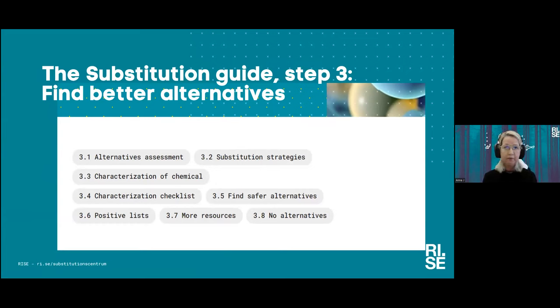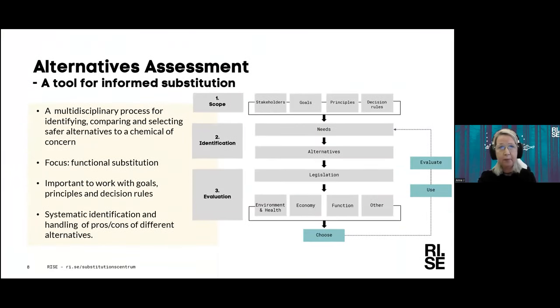I would like to say a few words about the first point here, the alternatives assessment, that is a methodology that we try to promote, that we find really useful for carrying out substitution work. Alternatives assessment is a multidisciplinary method that describes a process for identifying, comparing, and selecting safer alternatives to different chemicals. And the focus is on functional substitution, meaning that you have to broaden your perspective from just adding a drop-in replacement to also consider other ways to achieve the same function. For example, by changing the material, changing the method, or changing the process.